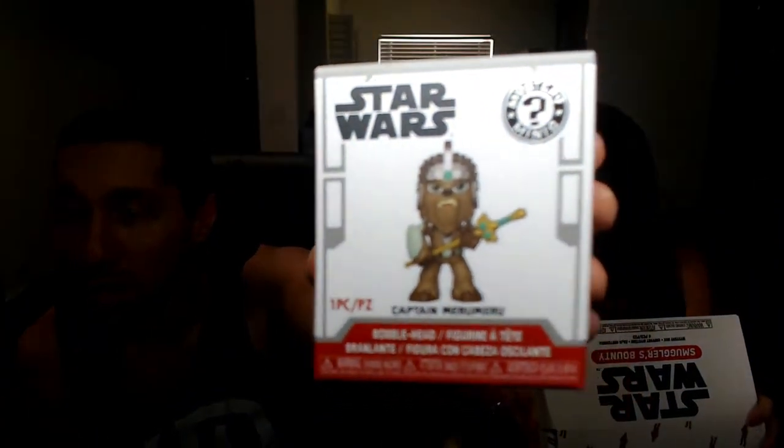It says Captain Marimu on the mystery mini. But I guess, I don't know how that works, though. Like, do you actually get that one? You probably just get this one. But why would it call it a mystery mini? You want to put this up on the shelf? Yeah, I have all my mystery minis on a little shelf.